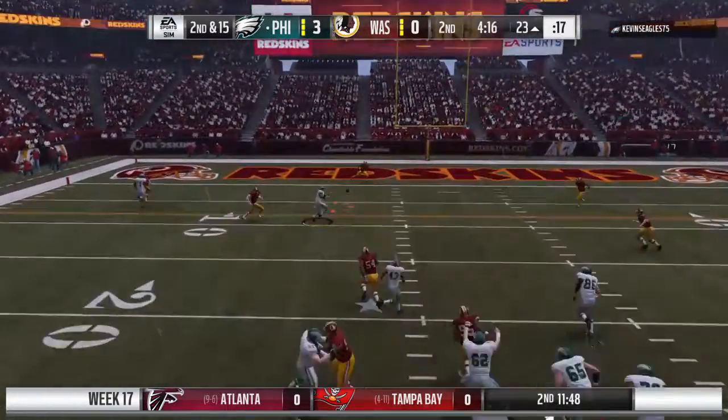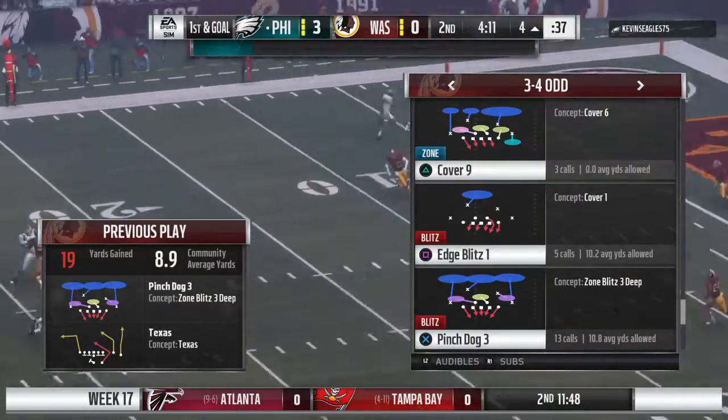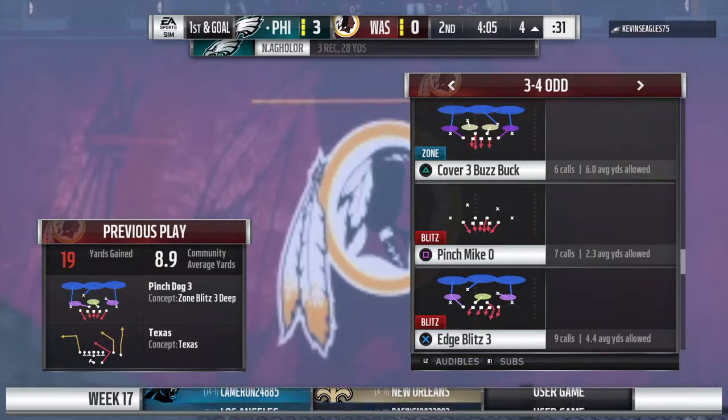Looking to throw on 2nd down. Griffin. His throw caught right around the 6, and all the way down inside the 5 to the 4. 3rd catch of this first half for him, and this one is a 1st down.